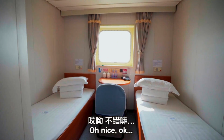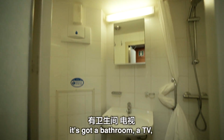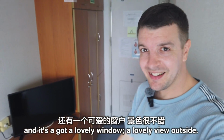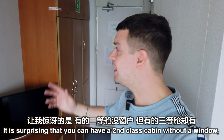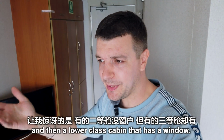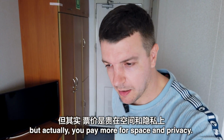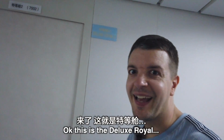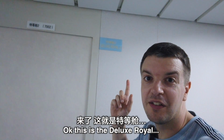Oh, nice. Okay, so the first class cabin sleeps up to 2 people. It's got a bathroom, a TV, and it's got a lovely window, lovely view outside. It is surprising that you can have a second class cabin without a window and then a lower class cabin that has a window. I thought you'd pay more for the window, but actually you pay more for space and privacy.